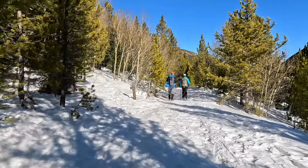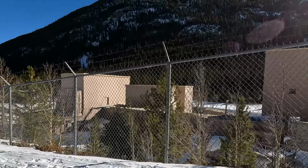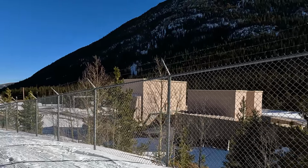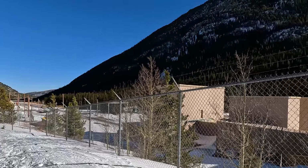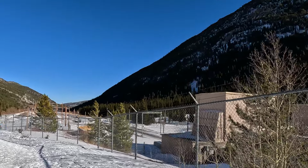That roaring is from the ventilation in the Moffat Tunnel. This is the backside of the Moffat Tunnel. This is where the trains come in and go through the mountains.